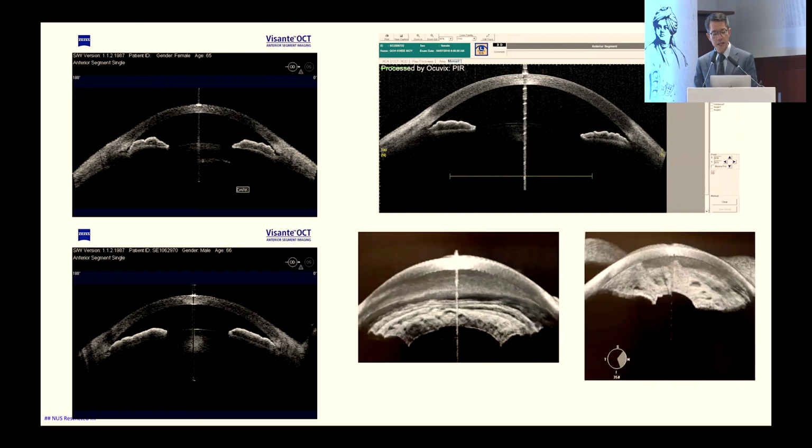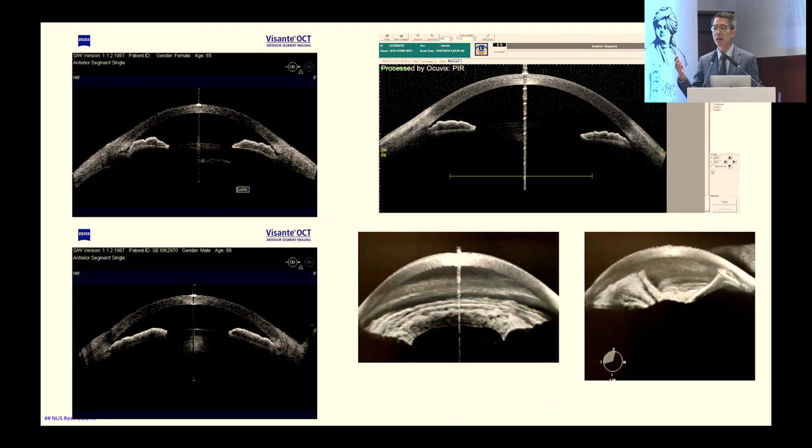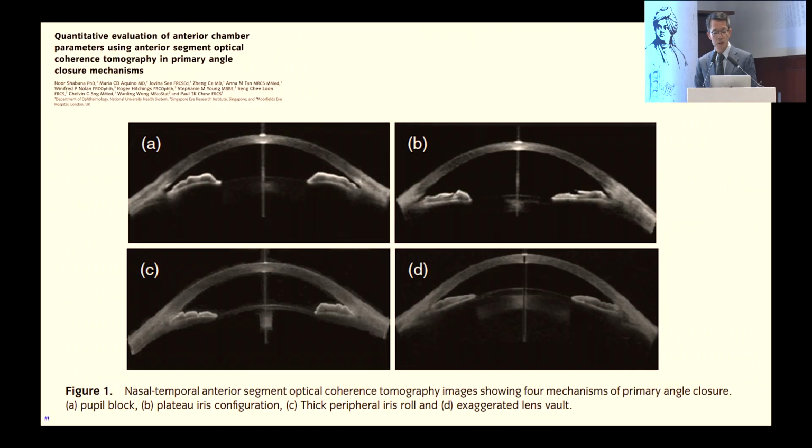Let's take a look at these older scans. These are time domain OCT scans. You can't find them anymore. I don't think Zeiss produces the Visante anymore, but these are time domain OCT. You can see that we have now moved on and used swept source OCT that gives you, number one, clearer resolution. You can see all the way down to where the Schlemm's canal is for some of these scans. You can also get quick 360-degree scans of the anterior segment structure rather than just one cross-sectional scan that the time domain OCT gives. So that gives you a lot more data points to detect and monitor these patients with angle closure.